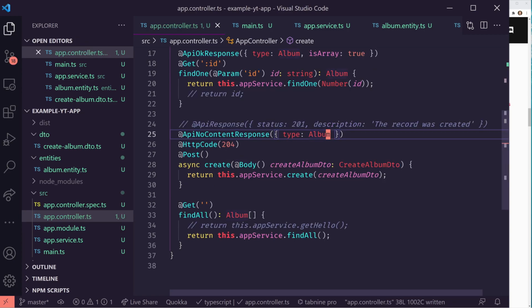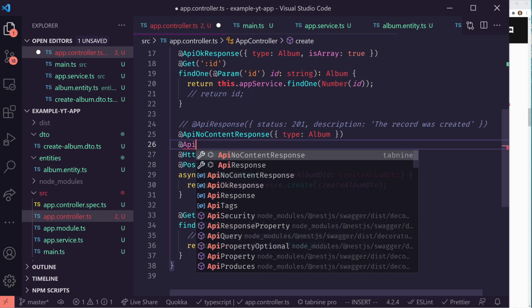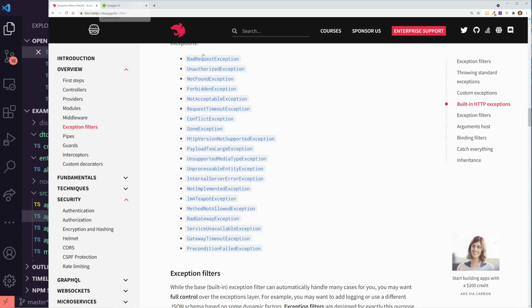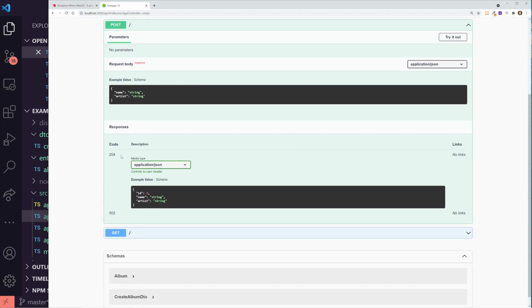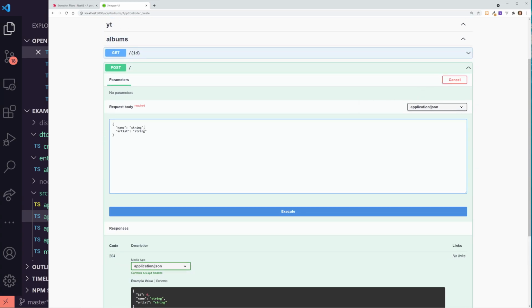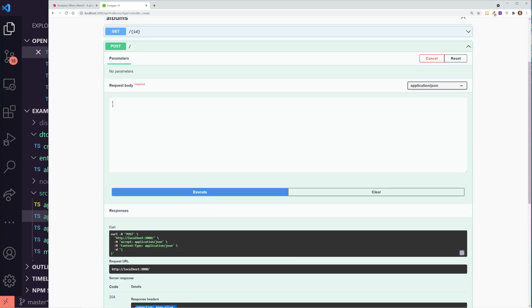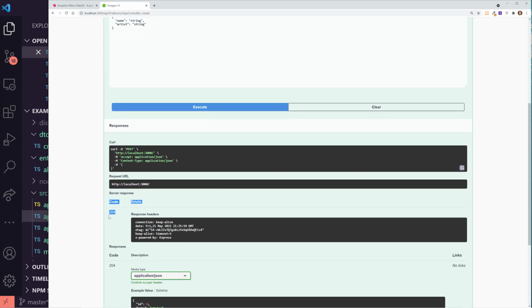And then if we wanted to, we can also have different responses. We can also add, I don't know, API bad request response. Now since I changed it, I'll come back to our Swagger document and refresh it. Now we have a 204 and a 502. So if there's some sort of error, then it'll do it. If we try it out and we don't send over anything, let's see if we send a bad response. It won't even let us send. Let's see if we send an empty response here. Right now we don't have any checks in place, so it just returns the normal response. We could have thrown an error at this point if we wanted to. It basically did a 204 response back to us.